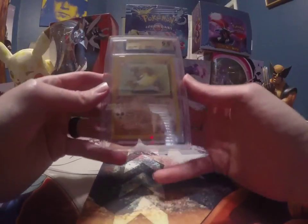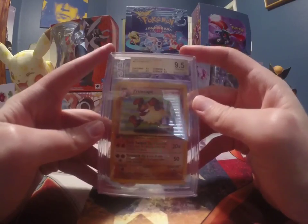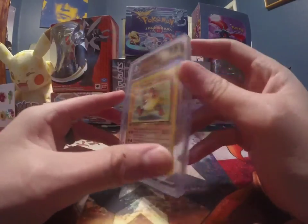The last jungle card, or uncommon, was the Primate, which also had the same as the Pikachus and the Pokeball, so 9 on the corners and 9.5 on everything else.